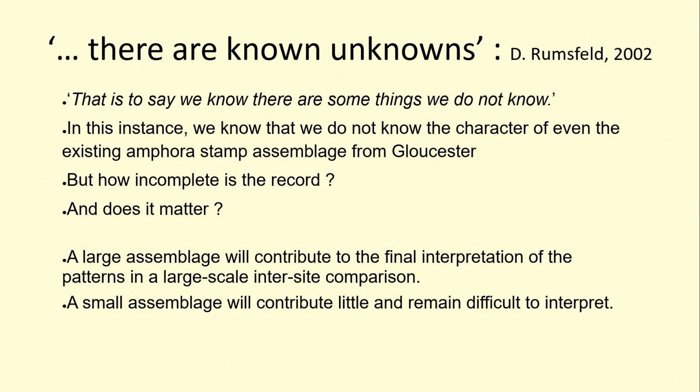So here's a phrase some people might recall from distant history. There are known unknowns. That is, there are some things we know we do not know. And we know that the assemblage of Dressel 20 stamps from Gloucester is incomplete. We've got one in the case for a start. I saw another one on one of the slides this morning, and there will be others.